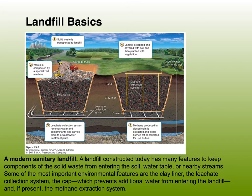All right, so this is a diagram of what a landfill looks like, basically. You need to make sure you know the steps, just like when we did water treatment, how you had to know the steps. Same thing here. So you see the clay liner. I'm going to go ahead and zoom in.